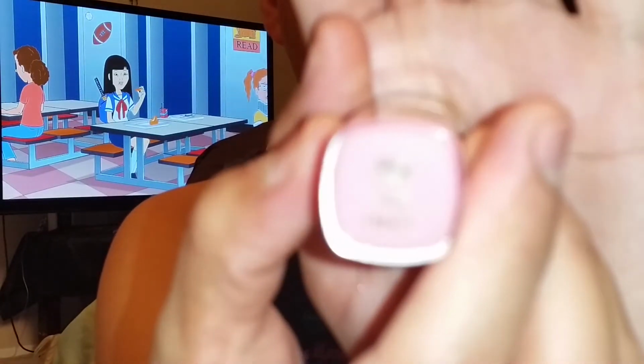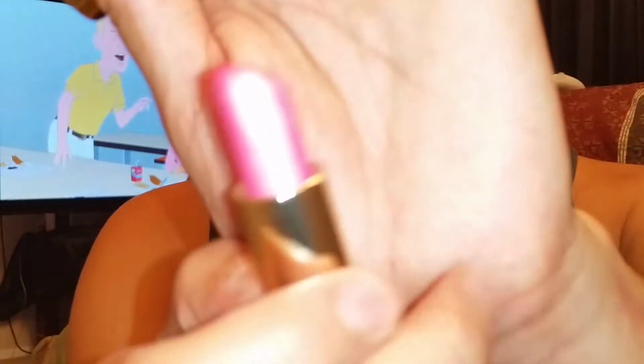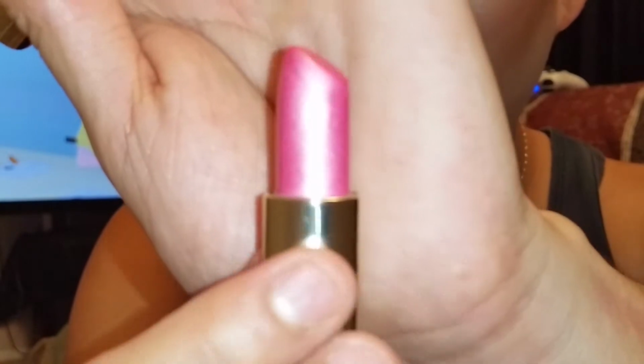Okay, the next color I'm going to try is Pink Frost, the number 9 color. I really don't want to try this one because it's really not my color. I really don't know why I got it. It's a really pink with a metallic color inside of it, and I don't think I'm going to try this one on my lips.